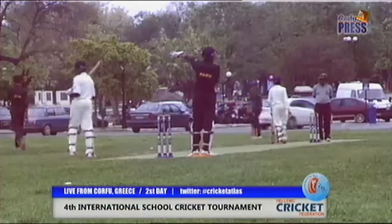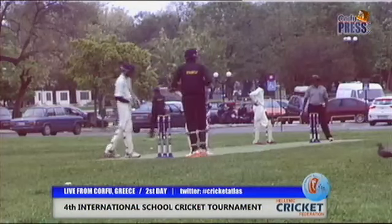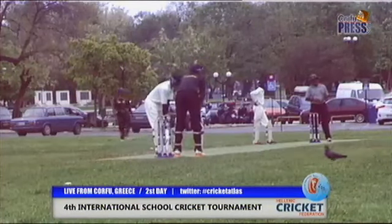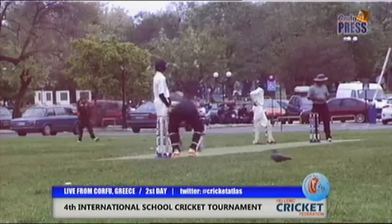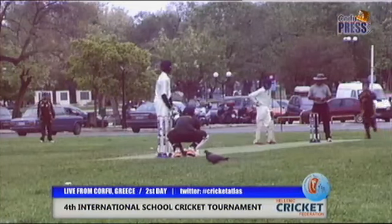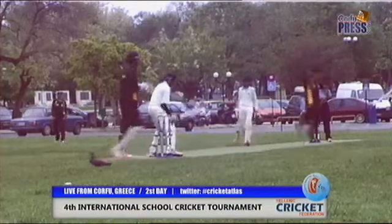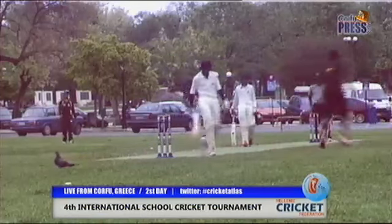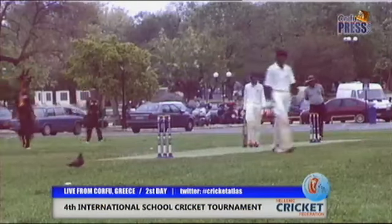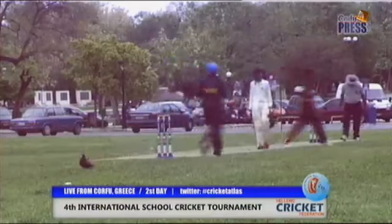His pace needs to be line and length every ball, otherwise he'll be punished. Particularly in the 20-20 format, where the onus is on the batsman to accelerate through the innings. See if he can come back from that. Comes back very well and takes a wicket as the cut shot didn't get on top of it. Straight into the hands of point.